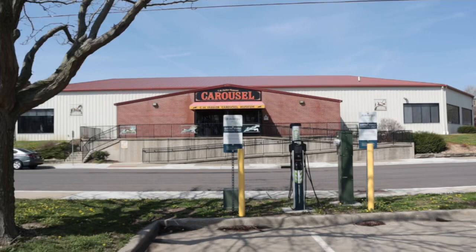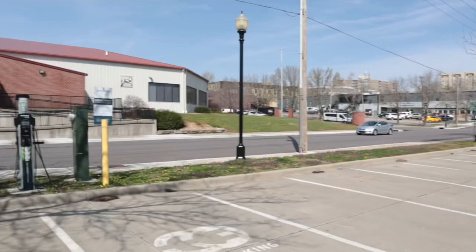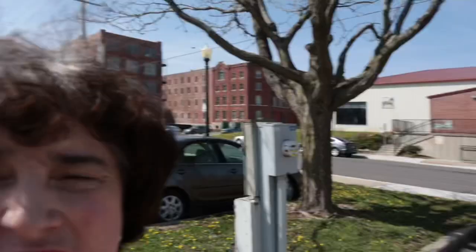And folks, as you've seen, we tried to get into the Carousel Museum, and again, they're closed today, so we won't be able to go there. Leavenworth, what a nice painting. EV parking. And then there's the city park over here, people. So as you've seen, we tried to get to the Carousel Museum, and they're closed, so I know it's a disappointment, and it is for me too, so we'll try again somehow.